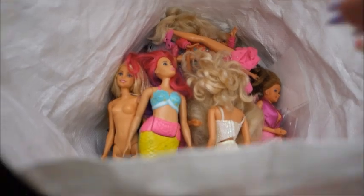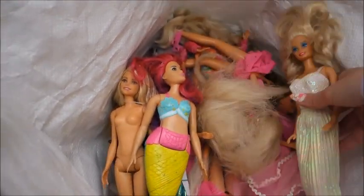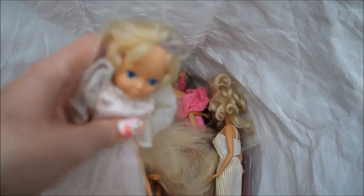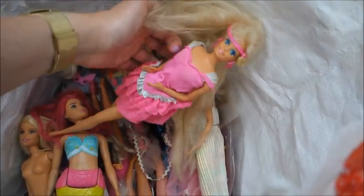I can just say it again. So many Barbies. A couple of newer ones, like the ones to the left there. But, oh my goodness, even a Lady Lovely Locks, I immediately put her aside, and all of the rest actually also lovely 80s and 90s dolls. I kind of checked them all.